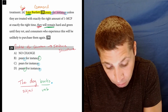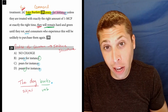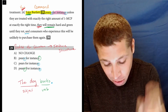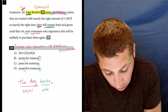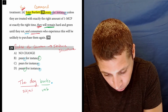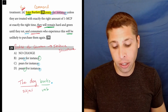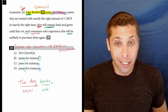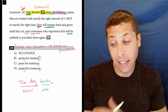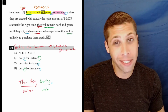And then we have the word "and," which is very special. That's going to be a conjunction that lets us actually add a second sentence on. So it's not just one sentence, it's two. The consumers, I'm almost losing the verb, who experience this will be unlikely to purchase them again. So yeah, grammar's confusing, and that's why I try to stay away from it as much as possible. But here we're kind of stuck thinking about it.